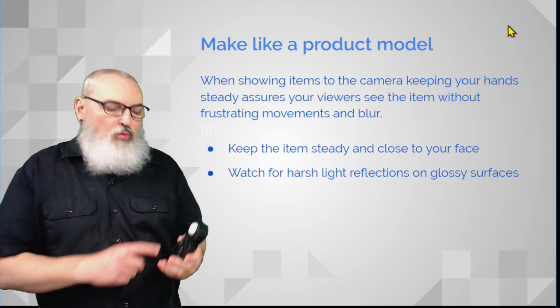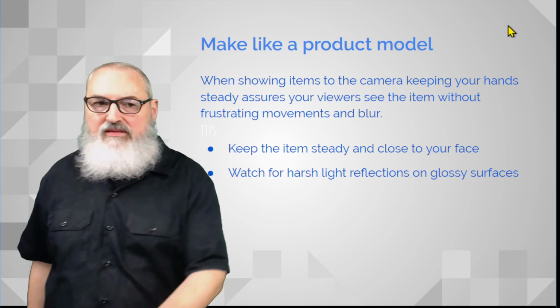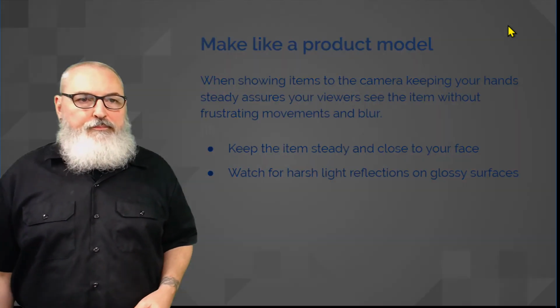Right? Also, watch out for any harsh reflections that may be bouncing off of shiny surfaces that you're presenting. They can be very annoying to the viewer.